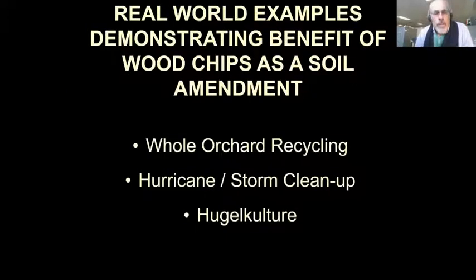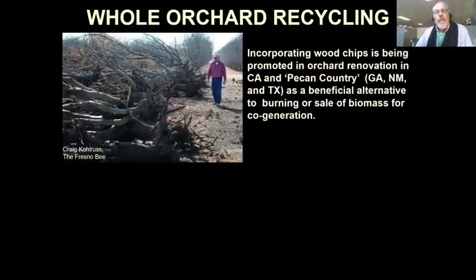So I just want to make sure that you don't think this is just something that Clay came up with randomly. There are actually a lot of good examples out there in the real world demonstrating the benefit of wood chips as a soil amendment. And I'll mention three examples here, and then you can follow up with these examples on your own time.